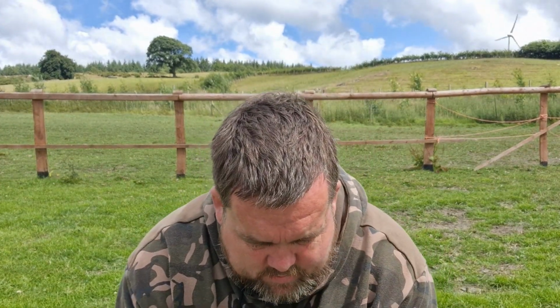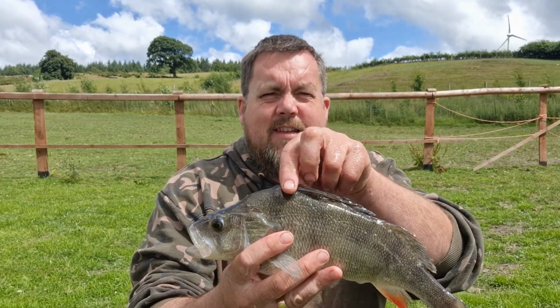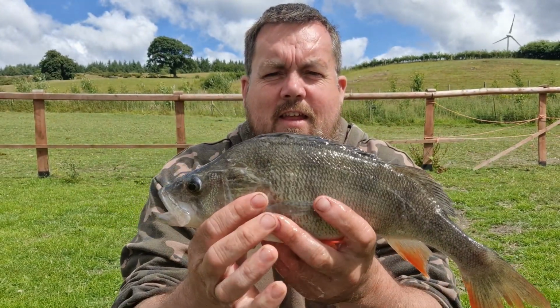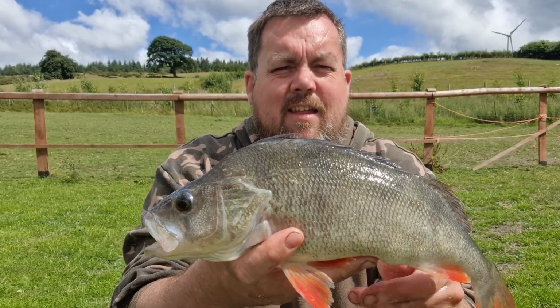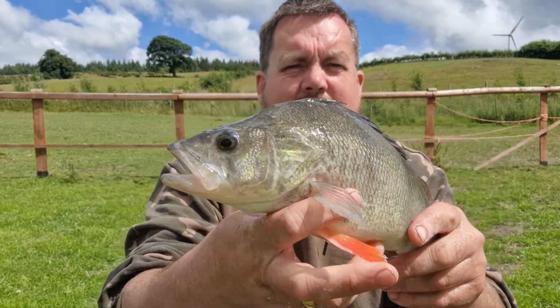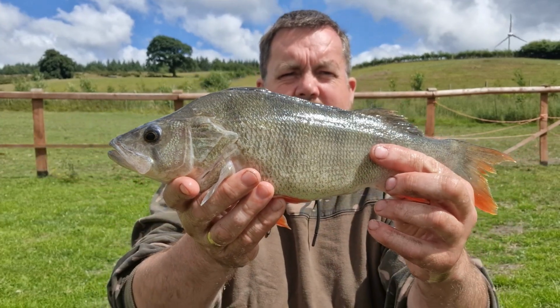Okay guys, things are just going a little bit quiet on the whip, and I was wondering whether maybe a big perch or a carp's come in or something like that. Anyway, one of the ledger rods, fish to the trees, has just gone, and we've had the biggest perch of the trip so far. 1.5 pounds. Well chuffed with that. Size of the mouth on him. Let's get him back.